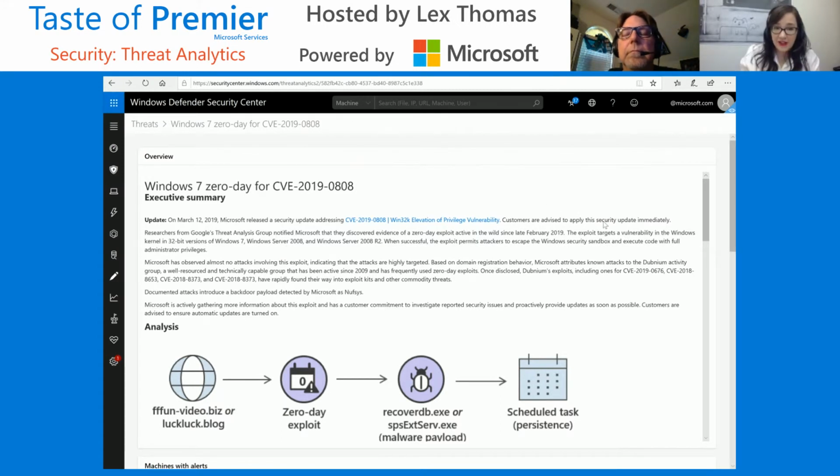But here's actually the even cooler part of this. You see the green part? Everybody in an IT organization loves green things that say that you've done it well. These are things that you've resolved the alerts on, or that you've resolved the need for mitigations on. So this can actually allow you to track your progress in dealing with these threats.